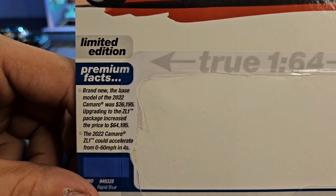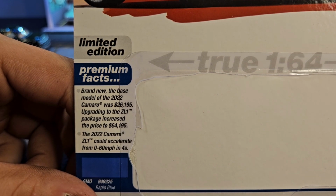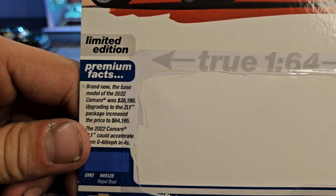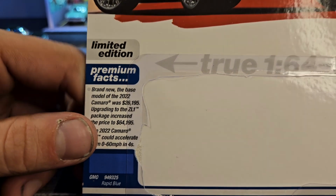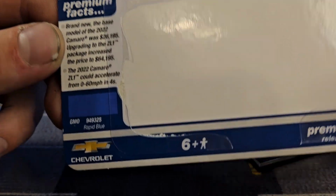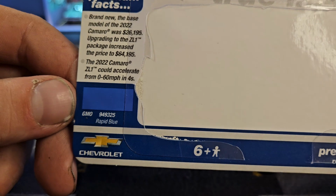The 2022 Camaro ZL1 could accelerate from 0 to 60 in 4 seconds. I believe it was just under 4. Go look up technically this and that. It's probably like 3.98 or something like that.